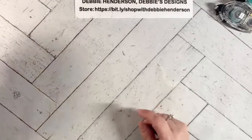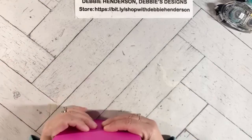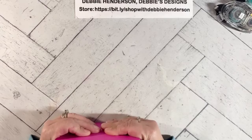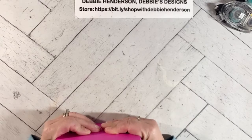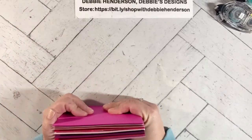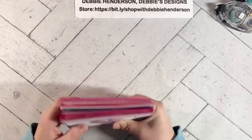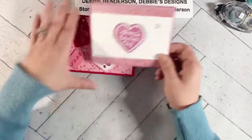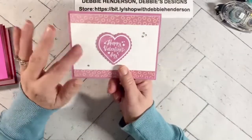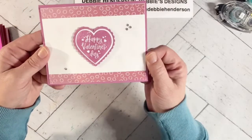Before I start stamping today, I just held a swap with my team. Everybody that has joined my team, whether new or for many years, and I have some girls who have been with me for many years, took part. We did a Valentine swap, and I just thought I would show you the cards. Here's the first one, and you will recognize some of the names of the girls in our group. This one is from Lori Friend.